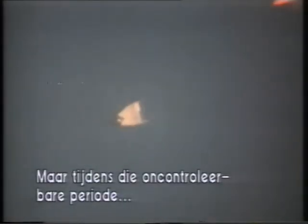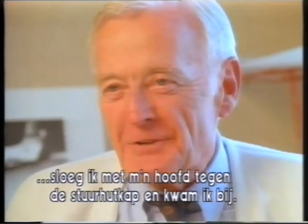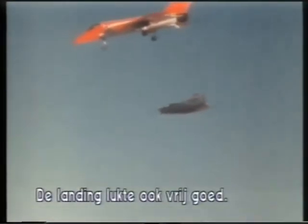But during that out-of-control maneuver, it slammed my head against the canopy, and that got my attention. So I looked down and checked the control and found that it was in the wrong position, put it back in the position that it should have been in, and the rest of the flight was uneventful. The landing worked out quite well.